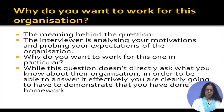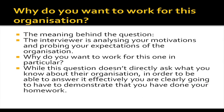Why is this organization so special to you? Why do you want to work for this and not another organization who offers the same kind of services or who produces the same kind of goods? Why do you want to work for this particular organization?